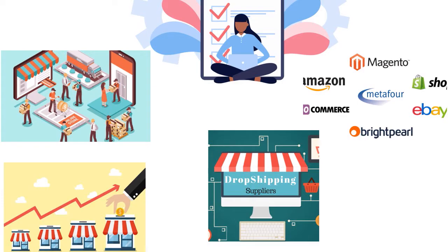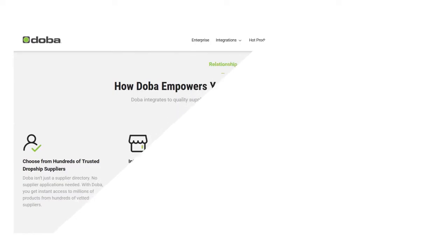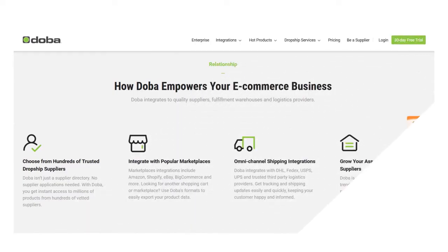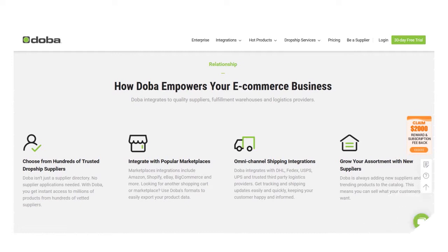They're constantly adjusting their pricing plans, and that's fantastic. And if you happen to be a high volume seller, guess what? You have a robust automation process in place just for you. By using Doba, you are growing your assortment with new suppliers all the time, because this is a company that is innovating. They're constantly adding and vetting new sellers and new suppliers. And so you're able to have a curated product list.